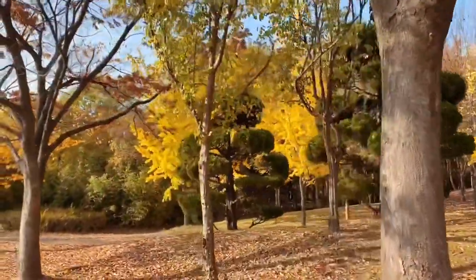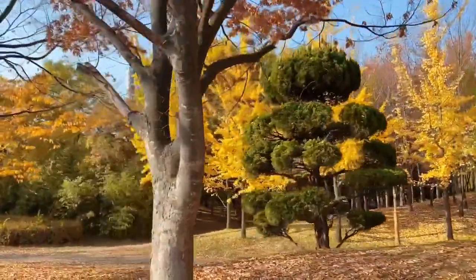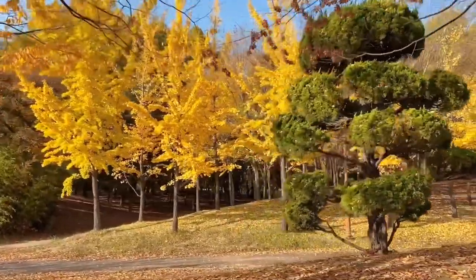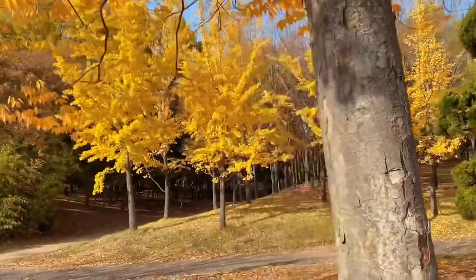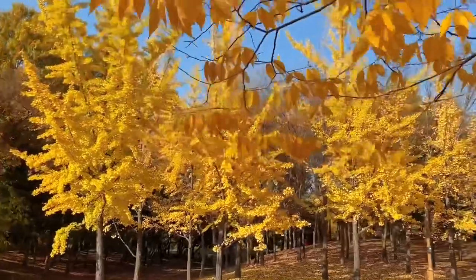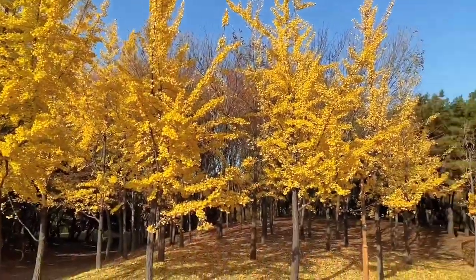The bright yellow leaves are ginkgo leaves. Ginkgo leaves.